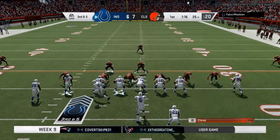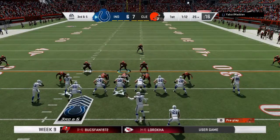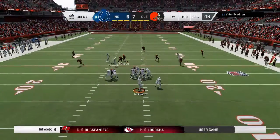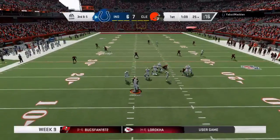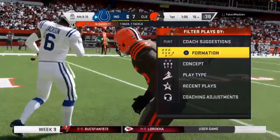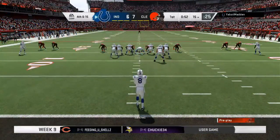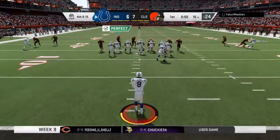Get ready. Mike, 53. From the gun on 3rd down, Jackson. And the Browns pressure gets to him that time, and he's going to go down. Myles Garrett makes that now 8 sacks for him on the season. You never want to give up a sack.